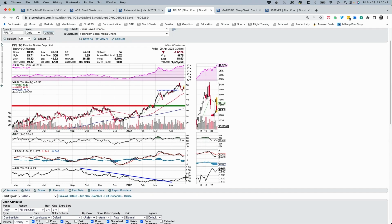Greg Schnell will back me up on this one, one of our fellow contributors who often speaks of the long-term potential for energy stocks and materials as well. But I think this chart tells you whether you're owning the right energy stock, right? If this line is going higher, that means not just is PPL outperforming the market, it's actually outperforming other energy stocks. That's why that ratio is so helpful.